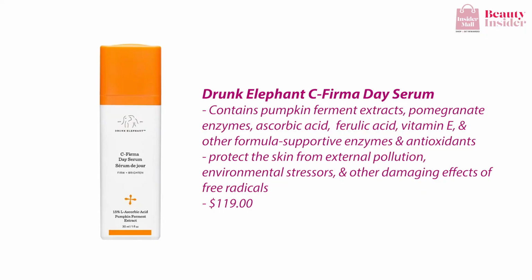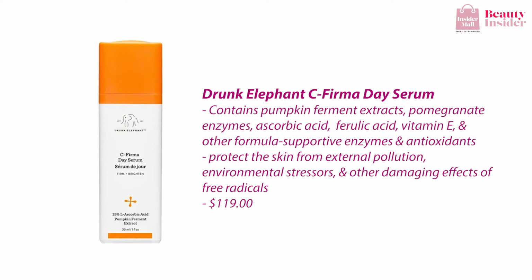This next product is a renowned cult favorite here in Singapore, and it would be the Drunk Elephant C-Firma Day Serum. Enriched with vitamin C, this rich serum by Drunk Elephant can help big time in tackling uneven skin tones while at the same time brightening the appearance of the skin. Packed with other potent antioxidants like L-ascorbic acid and ferulic acid, this serum can also neutralize free radicals and environmental aggressors on the skin to keep your skin glowing. Gentle and light to the skin, it is suitable for all skin types.